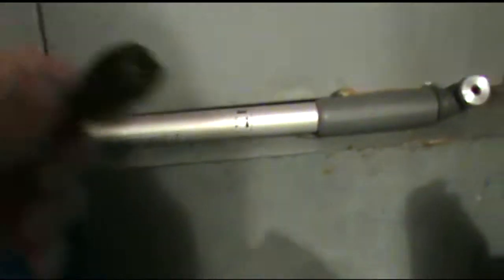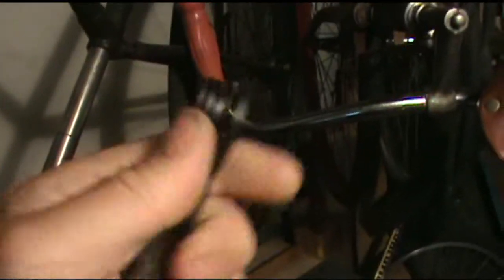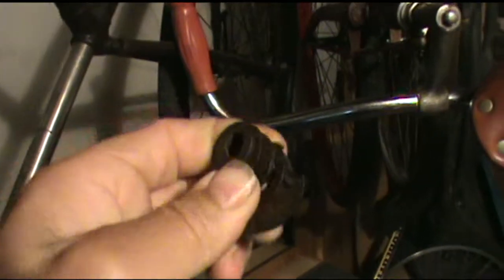This is what's in the workshop, along with lots of wheels and tires and, oh god, inner tubes and old bike paraphernalia, saddlebags. These are full of bike tools. There's an old bike tool too. I'm assuming this is a bike tool.